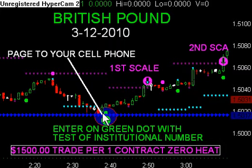This paged all our members in the room to their cell phones or pagers to come to their computer. They came to their computer and realized that we were testing my institutional support. We're going to look to take it long. You wait for the first green dot that pops up right here. The green dot was the entry. Our entry is now entered on the green dot right here.